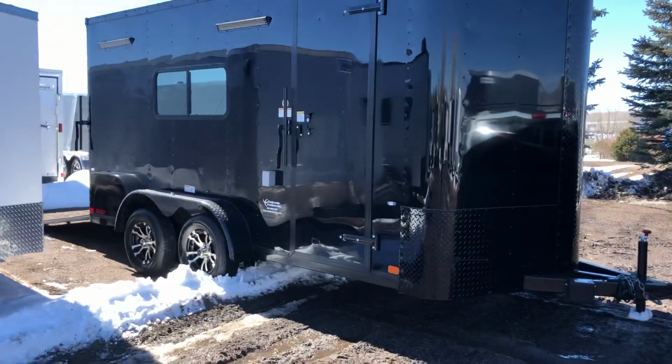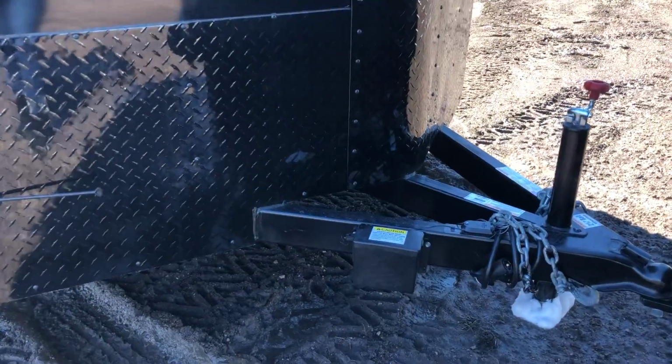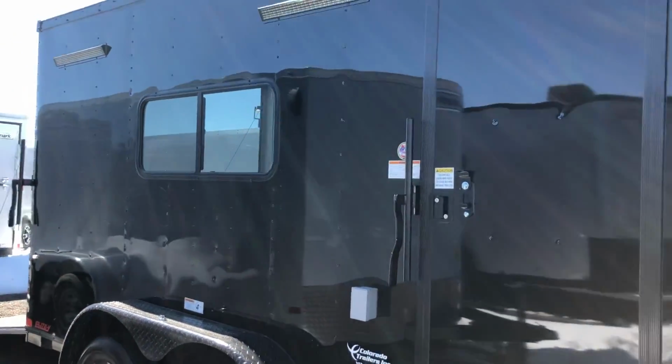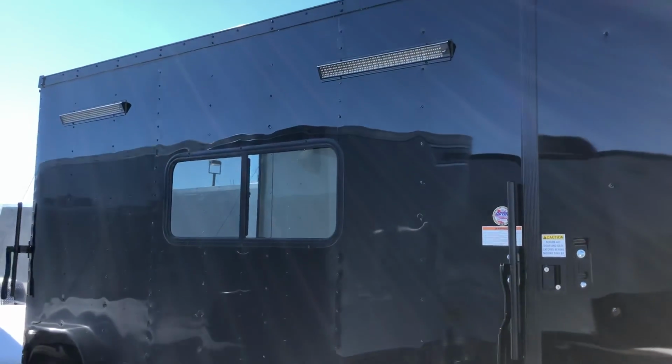You've got the black diamond plate rock guard all along the bottom here, as well as the V-nose guard, which is great for rock protection. Extended triple tube tongue with this unit as well. Side door does have double lock protection with the RV lock and cam bar on there. And then you guys can see you've got the really cool LED light bars off the sides. These are great party lights.